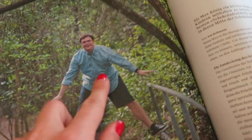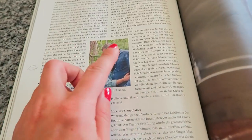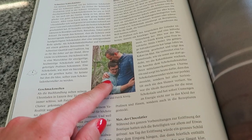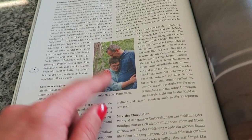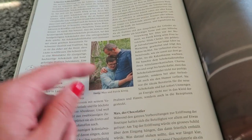So this is Max. Hello, Max, if you're watching. And so this is Patrick and Max. It's so cute. And Max, he lives in Miami, but he always tells people, I have my own chocolate store back in Switzerland. How cute is that? We're going to try some chocolate now. Are you excited? Oh, of course I am. Dark chocolate with cranberries and chili.